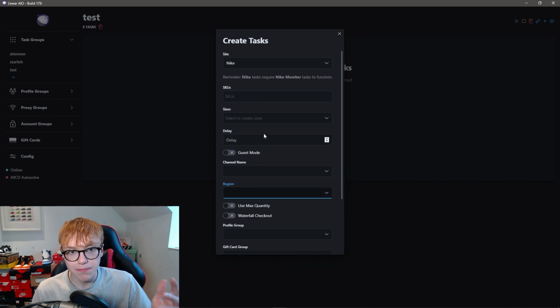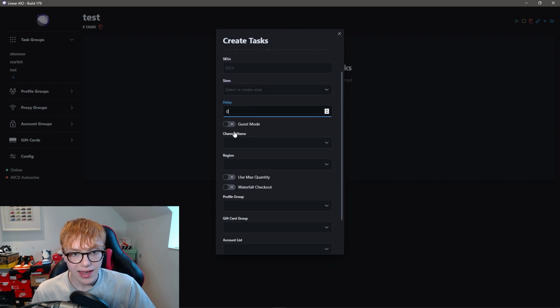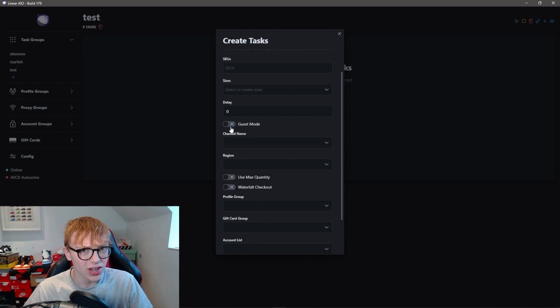All the rest of this stuff is basic, so obviously the SKU, the sizes, the delay. You can use guest mode, so this is if you don't want to use an account list, which is cool. If you want to know how to generate Nike accounts and all that stuff, I have a video in one of the corners about GINGERGUAST. Probably the best Nike generator on the market at the moment. That's what I'm using to do all my Nike accounts with.